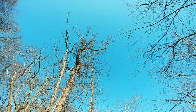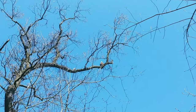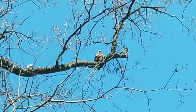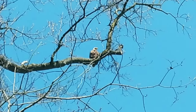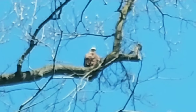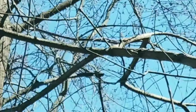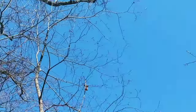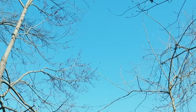All right, so now we're zooming in on an eagle in a tree. There it is. That is really cool. It is just sitting there. Oh, now it's taking off. That was cool. Isn't that cool? Oh, yeah. Cool if I would have gotten in that shot. Yeah. Thumbs up on that. We got to see an eagle.